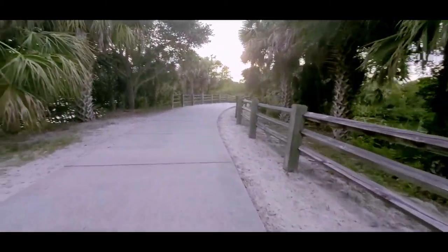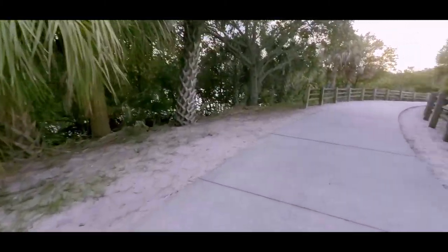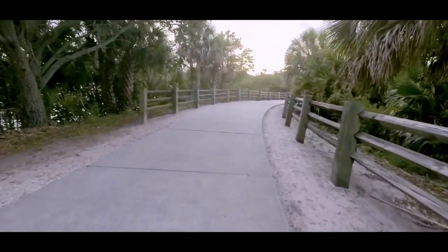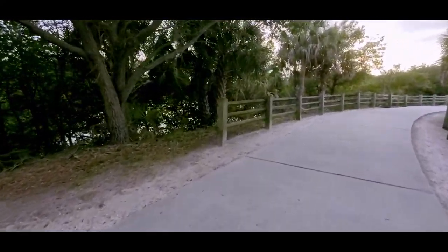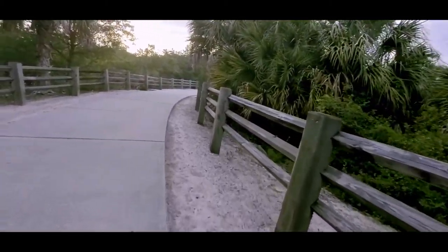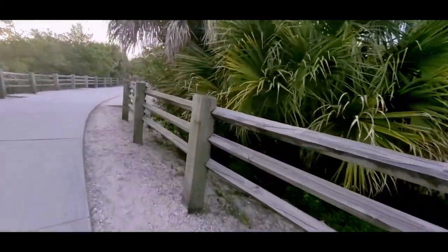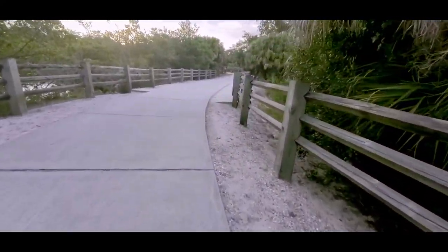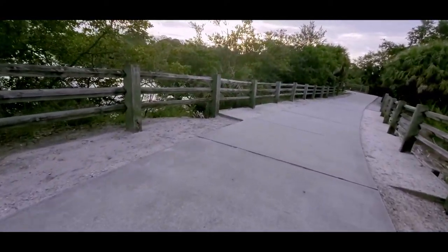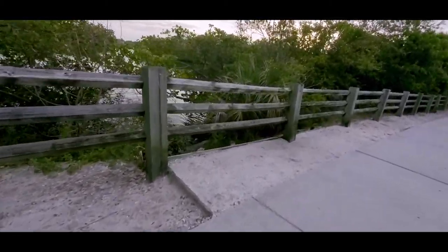There are birds, and there are a couple of other... There's a fishing pier back behind me, which I forgot about, up in the shallows of all this. And then that spring eventually runs out into the little pond, and then it runs through this drainage system out into St. Joseph Sound and the Gulf of Mexico eventually.